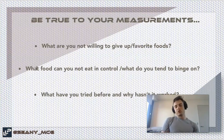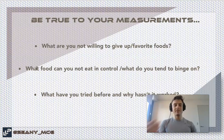Going forward, be true to yourself when you're tailoring your approach. If you look at foods, I'll always ask someone, what foods are they not willing to give up? Because when we construct a plan, we want it to be able to last forever. So if I can include foods that you enjoy and you learn to eat these foods in quote unquote moderation, I don't really like the term, but have a little bit each day, you're more likely to carry out that plan forever.